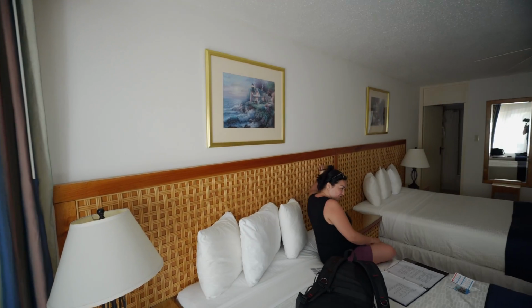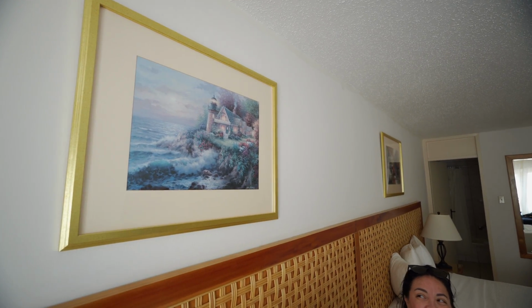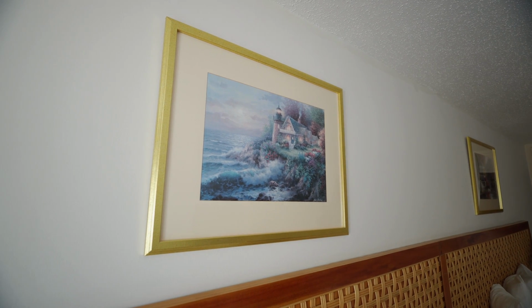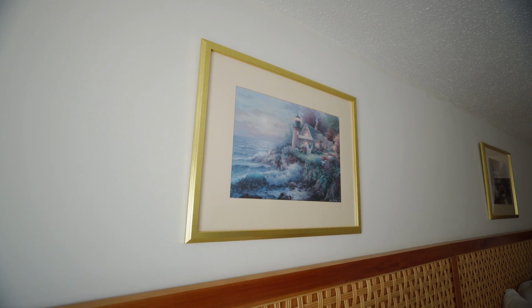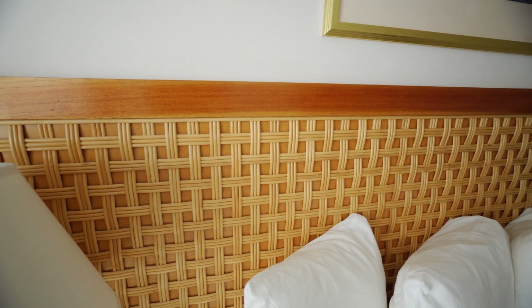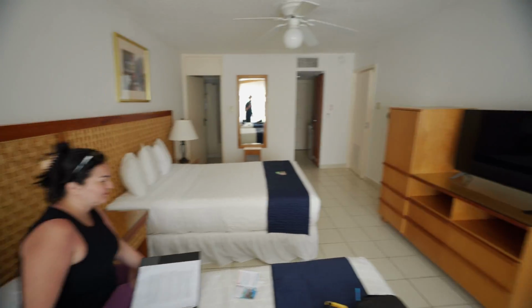Retro. Check out this. For some reason they have a winter theme. Oh no, that looks like, I don't know what theme it is. It's like a lake house view with a lighthouse. I'm a child again. It reminds me of when I was in the 80s. Yeah, they have this little nice wood grain background of our beds.